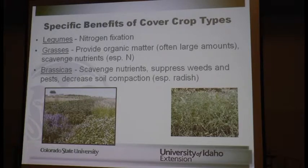Especially think about warm season type grasses, they can provide large amounts of organic matter. Grasses with their fibrous root systems are very good at scavenging nutrients, especially nitrogen. I always describe them as sponges for nitrogen. The brassica type, again, are also very good at scavenging those nutrients in the soil. They also contain compounds that are good at suppressing weeds, a number of the species suppress insect pests and soil-borne pests like nematodes.